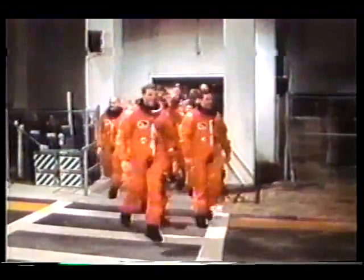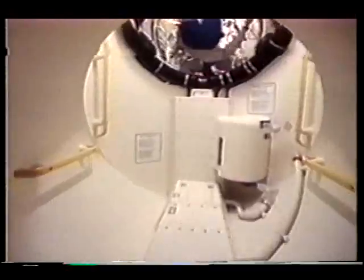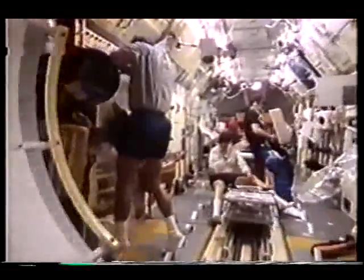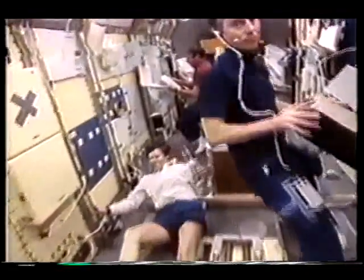In January 1992, astronauts from the United States, Canada, and Europe joined forces on board the first international microgravity laboratory. This flight of the Space Shuttle Discovery offers a preview of the worldwide cooperation and research possible on board Space Station Freedom. Experiments are conducted in a wide range of disciplines.